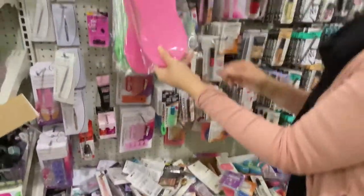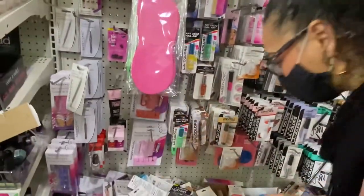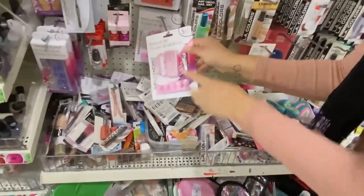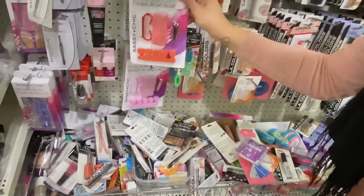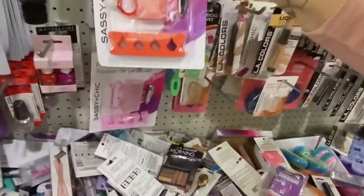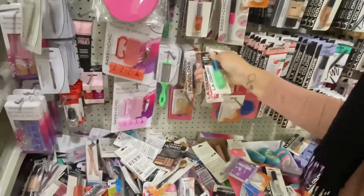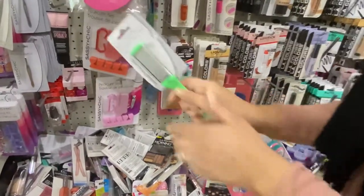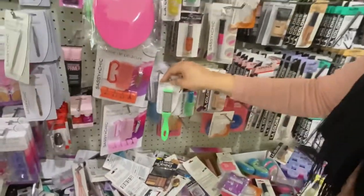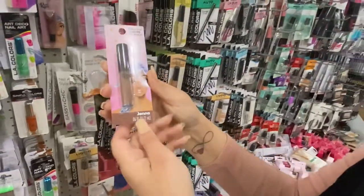They have the flip flops for at-home pedicures, and they have the set here by Pieces. They have the pink and the orange, or red? It's like red and orange. They even have the 2-in-1 foot file here. That's pretty good. Oh, I've never seen these from Remy Rose. Let me know in the comments below if you've tried this and if it's good.